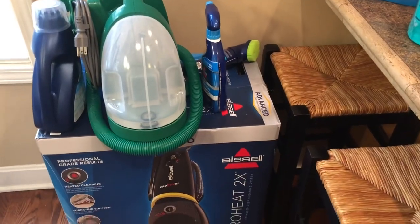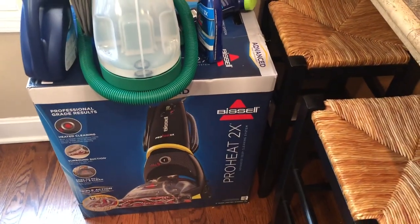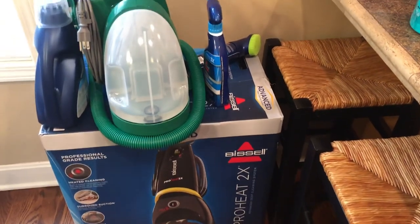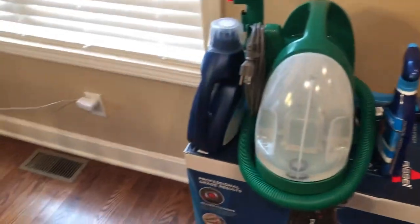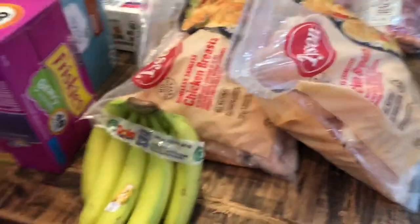My husband was so sweet to get us a steam cleaner. I say so sweet, I think he was just tired of my carpet being a little dirty. He's a clean freak. Okay, so I'm gonna start on this side.